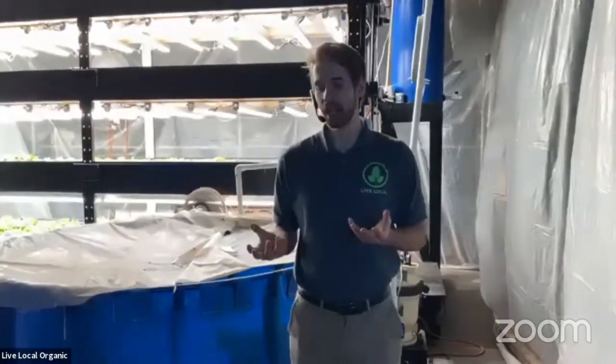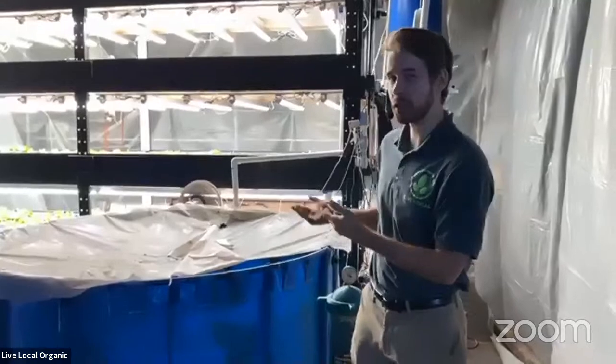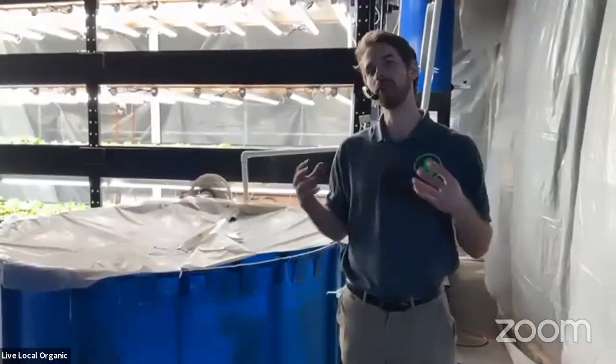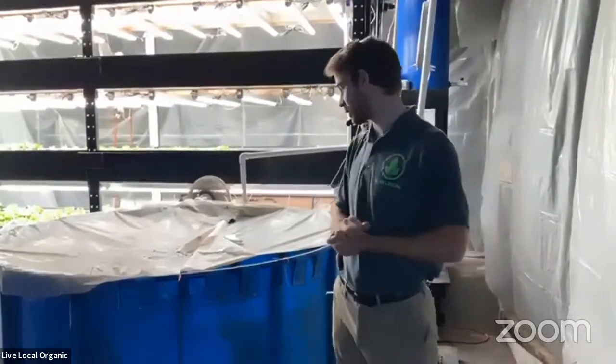So the first thing is, what is aquaponics? Aquaponics is the combination of hydroponics, which means growing plants without any soil, and aquaculture, which is the raising of fish. So in our system, we use fish to provide nutrients for our plants, and then the plants, by eating up all of those nutrients, purify the water for the fish, and it creates a really amazing symbiotic relationship between the fish and the plants.